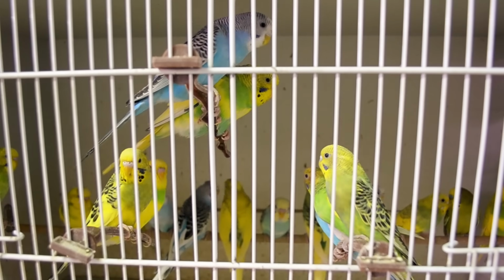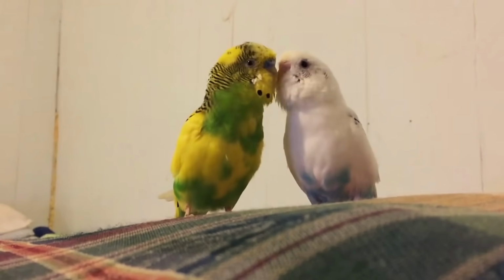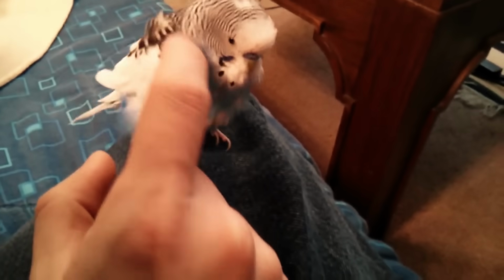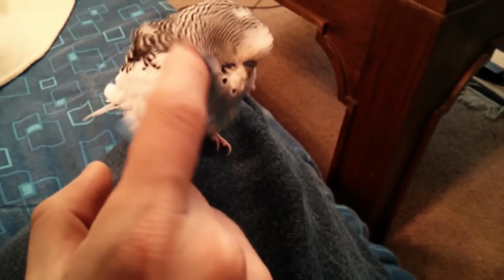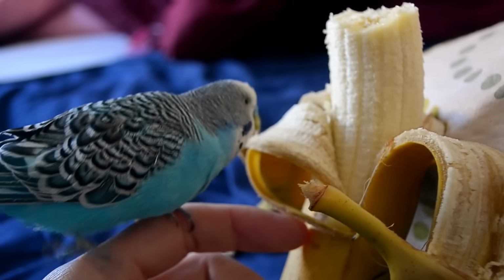Despite their diminutive size, these birds make fascinating pets. They have been charming people for years with their playful personalities, gorgeous coloring, intelligence, and sociability. Budgerigars are affordable pets, and they are easy to care for as well.